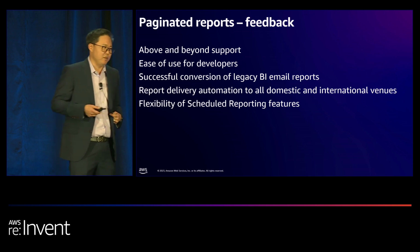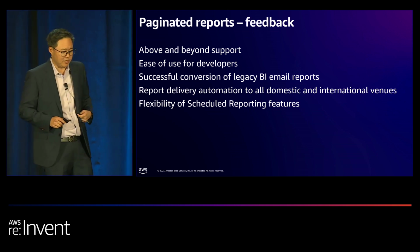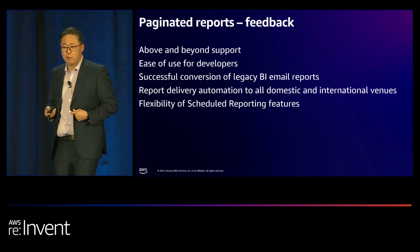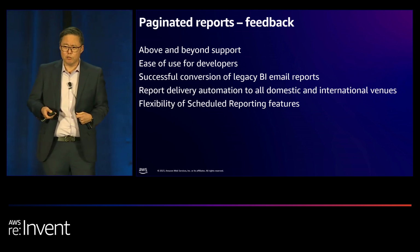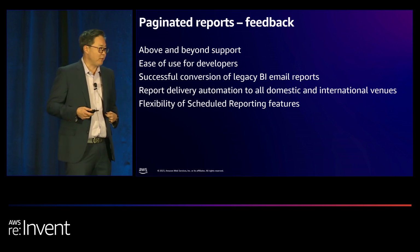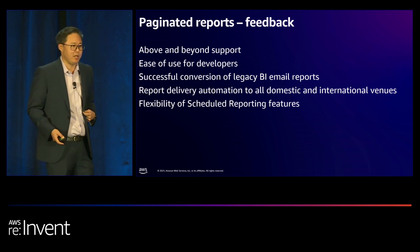And another thing that I can't stress and highlight enough is the flexibility of the scheduled reports using CSV and Excel formats. Because of the successful migration and use of paginated reports, we're excited for the future and continued partnership with AWS. Thank you for your time. I want to hand it back to Raul.